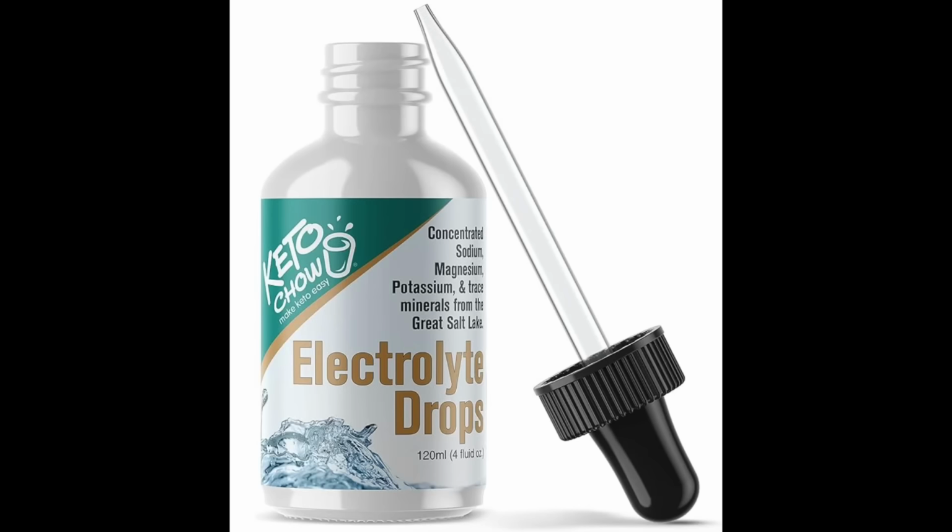Now, the other thing that you could get to go along with that would be electrolytes, like these drops is what I get. The drops are the cheapest. I don't know if somebody has another cheaper alternative, let me know. But the electrolytes also, when you're having stomach illnesses, they can really help get you through.